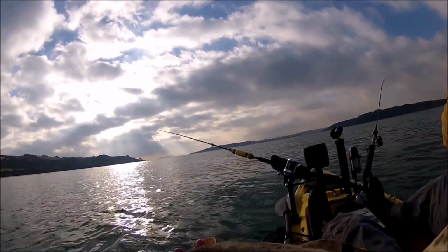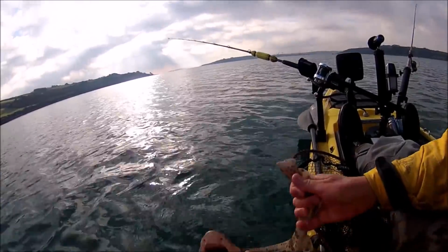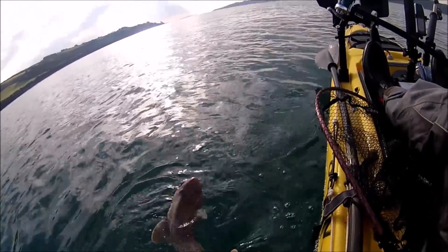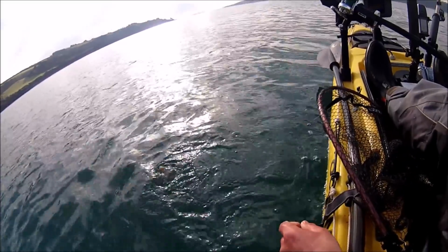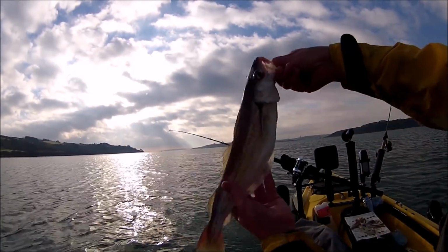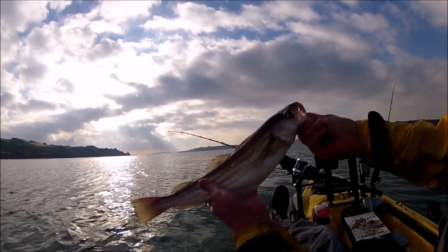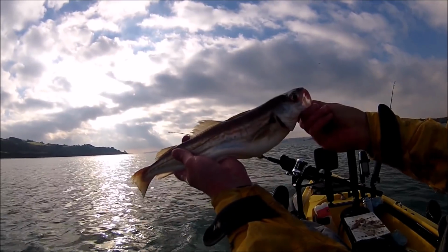And we're going to get that back. I mean, I do occasionally eat dogfish. Give it a little bit of time and it should go away lovely, and away it goes. And that's the whiting. That's a nice whiting. That's the sort of whiting I was talking about, the decent ones you can get this time of year. And I was hoping to get one or two of these, and I'm hoping to get one or two more now the tide has turned.